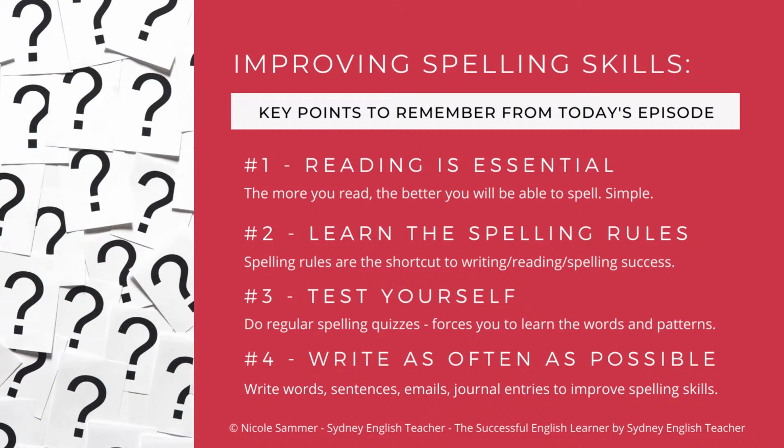Number two, learn the spelling rules. So become familiar with those rules, because they're really the best way or the best shortcut to writing, reading, and spelling success. So learn those spelling rules. I'm happy to teach them to you. I have a course teaching you all about that. But learn the spelling rules, and that will really accelerate your spelling success and your confidence in spelling and writing as well.